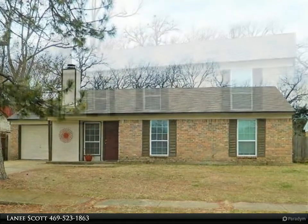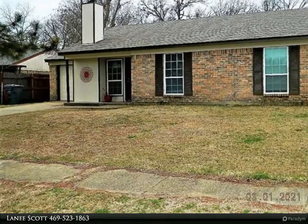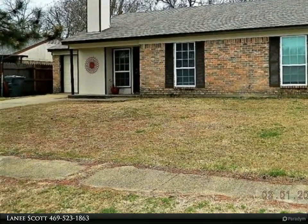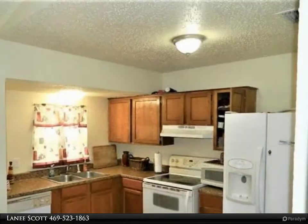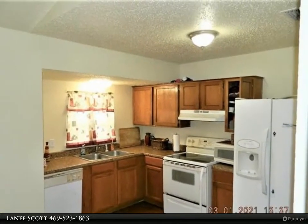Move-in ready 3-2-1 with new wood floors, new carpet, new roof, fresh paint inside and out, and new vanity in both baths. Nice floor plan that offers lots of room to roam. Spacious living area with wood-burning fireplace.